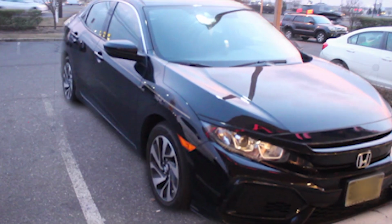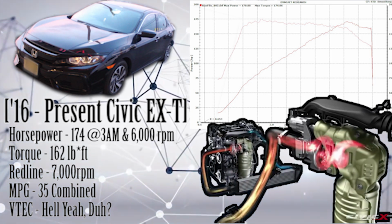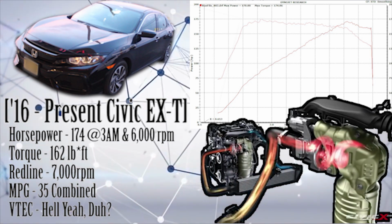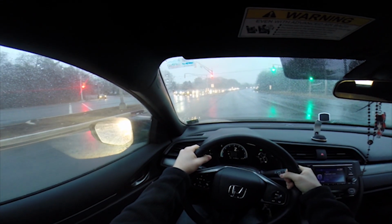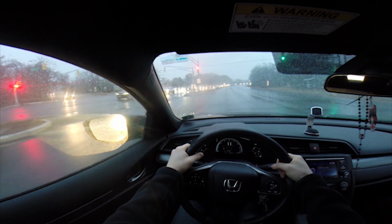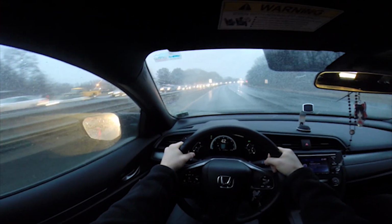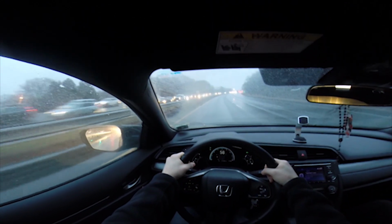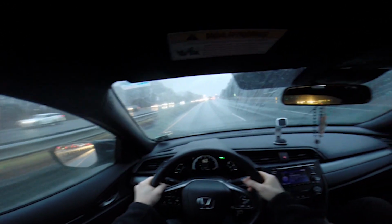This EX-T comes with the 1.5 liter L15B7 and a single scroll fidget spinner sized turbo making about 16.5 psi stock. If I could say anything about this engine from my experience, it's that it's more than willing to give you all the power it has. To the speed limit? Nice! When you ask for power, it'll feed you all of the boost you want with very little lag.